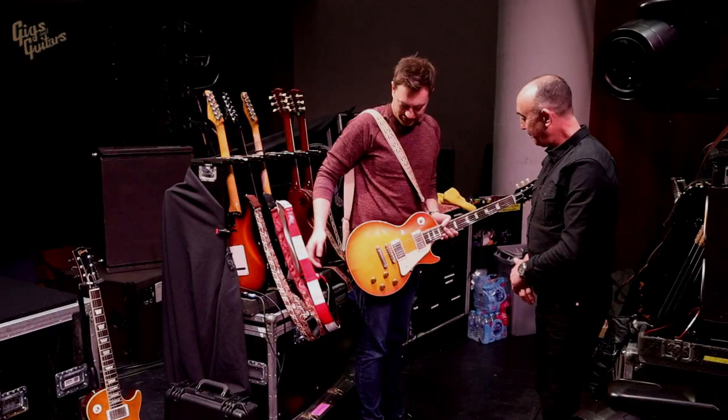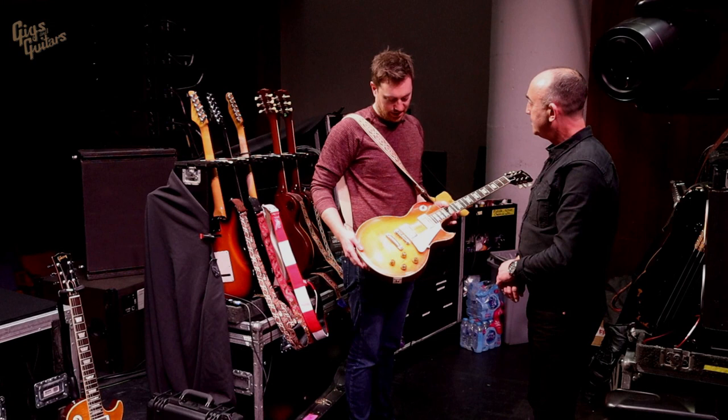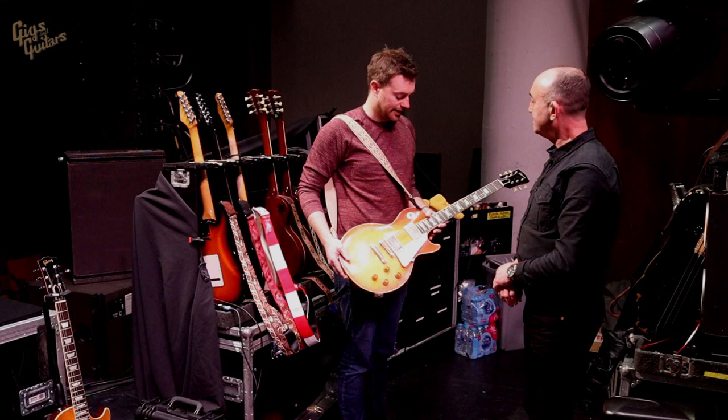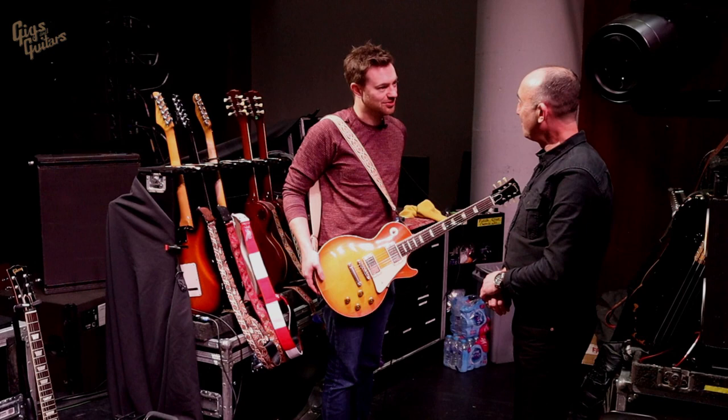Right. So this Les Paul was the last guitar that Terry built just before he died. He died in the April of 2020, and this was finished in the March. It's owned by Terry's wife and the family, and her wish was that when I'm on the road, it gets some use. Brilliant.